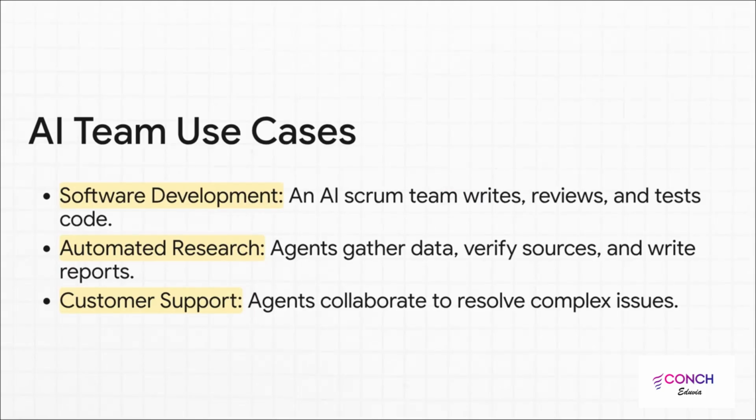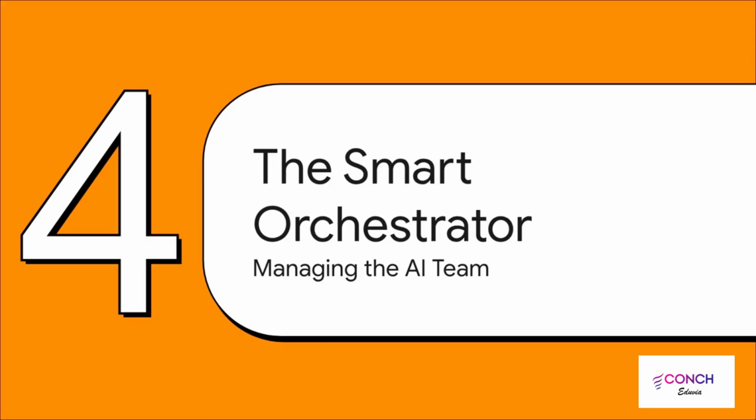And we're already seeing this AI team-up approach out in the wild. You've got AI scrum teams for building software, or you could have an automated research group where one agent finds data, another one fact-checks it, and a third writes the report. It's happening now. So how does a whole team of AIs work together without stepping on each other's toes?